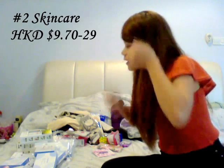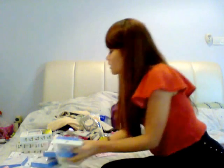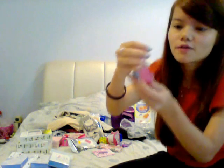Okay, next would be skincare. For an upcoming project, that's the reason why I bought that many Laneige trial kits. Basically, it consists of three items in there. The cotton pads, and these are the two Laneige products, which is Clear C Advanced Effector.